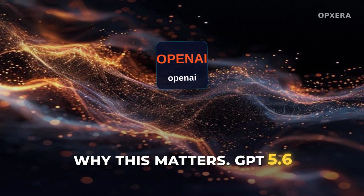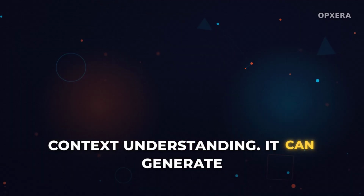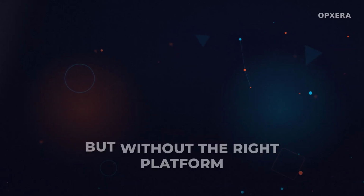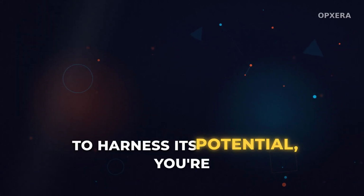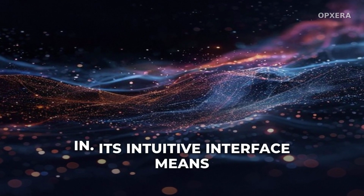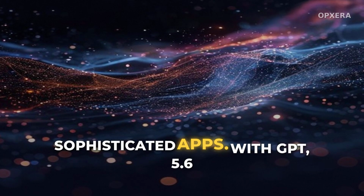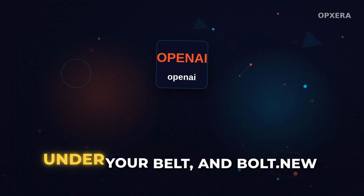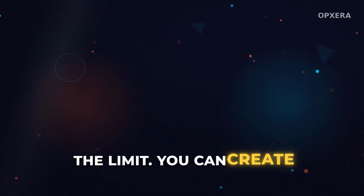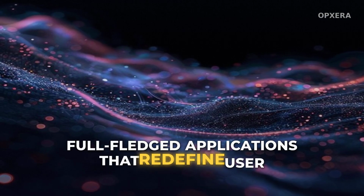GPT 5.6 offers unparalleled processing speed and context understanding. It can generate complex, nuanced responses that were previously the stuff of dreams. But without the right platform to harness its potential, you're left with a potentially useless asset. That's where Bolt.new steps in. Its intuitive interface means you don't need to be an AI expert to build sophisticated apps. With GPT 5.6 under your belt and Bolt.new by your side, the sky's the limit. You can create chatbots, virtual assistants, or even full-fledged applications that redefine user interaction.